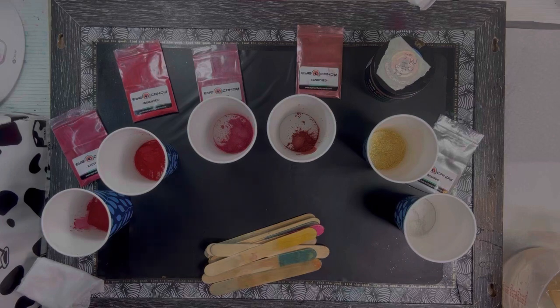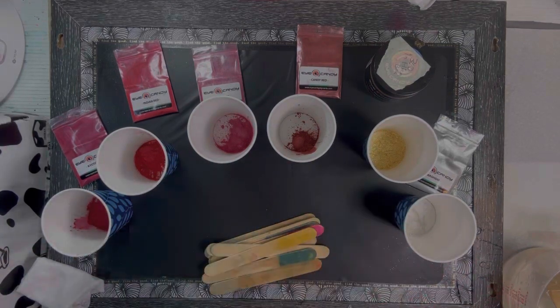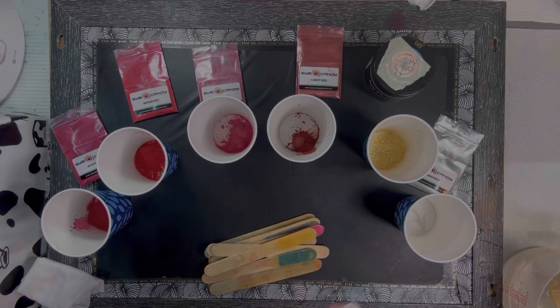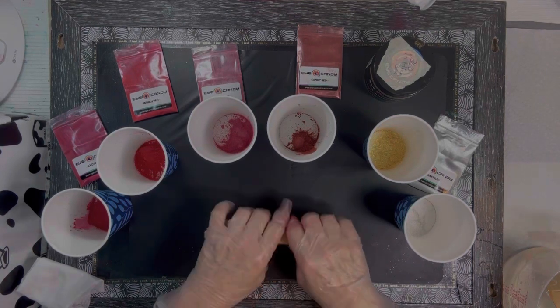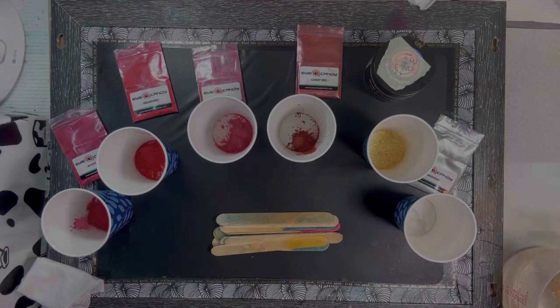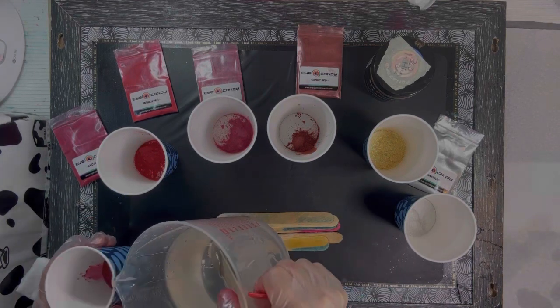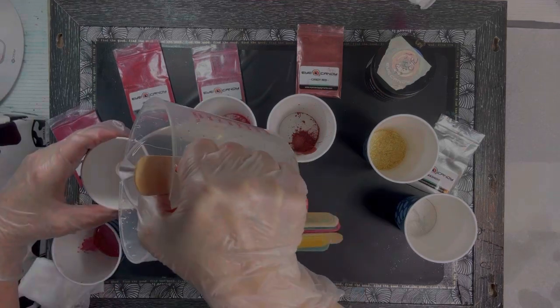Hey everybody, I'm back. We have a rainbow of reds and pinks. Well, actually, I think they're all technically considered a red. Anyway, the way I like to do my micas is put a little bit in there and then put it with a little bit of resin and mix them up that way and then add the rest of my resin in. So let's go ahead and put in a little bit of resin in each cup.